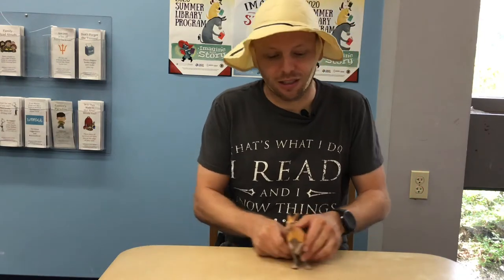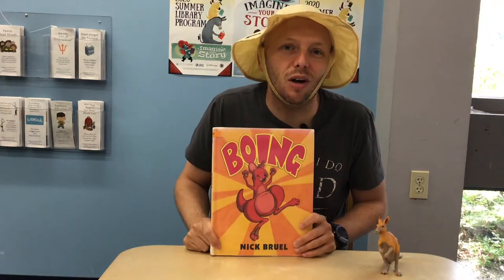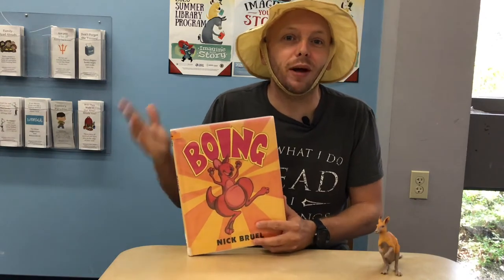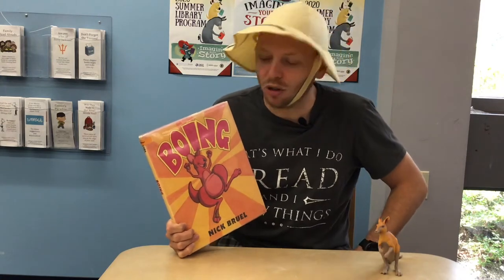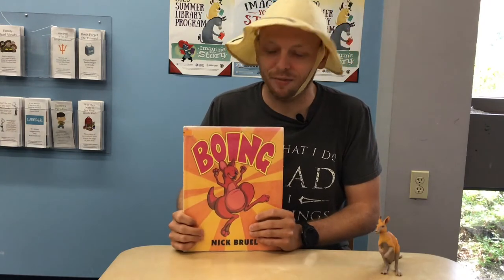Since we work at a library, we are going to read a story about kangaroos. And I'm going to put you right here, kangaroo. Hey, you and kangaroo rhyme. Our story that we're going to read is called Boing by Nick Bruel. Nick Bruel is the person who wrote the words and drew the pictures, and you probably have heard of some other Nick Bruel books. He wrote the Bad Kitty books. And we are so happy that Macmillan, the publishing company, is allowing us to read this story to you on video. And I hope you like it.